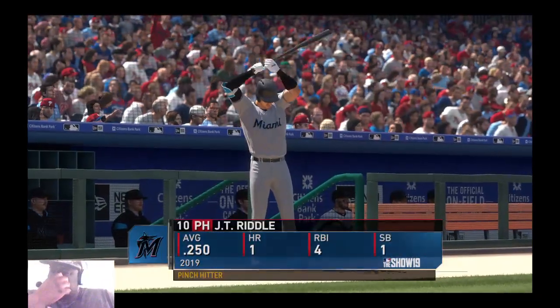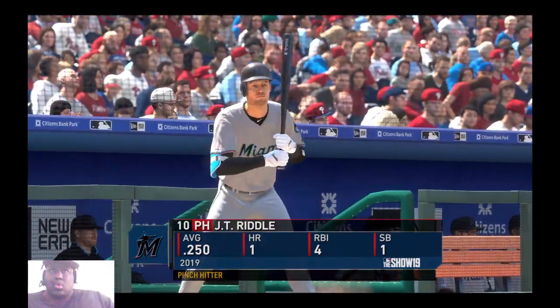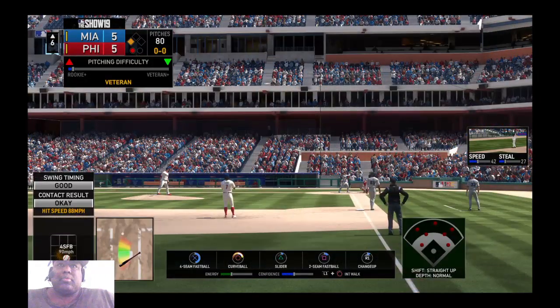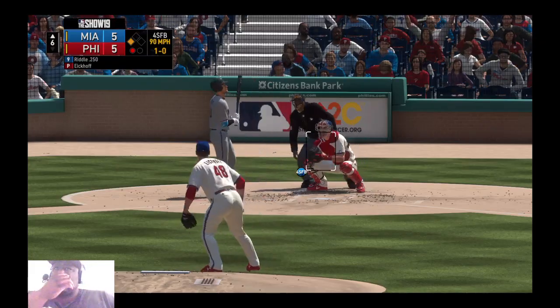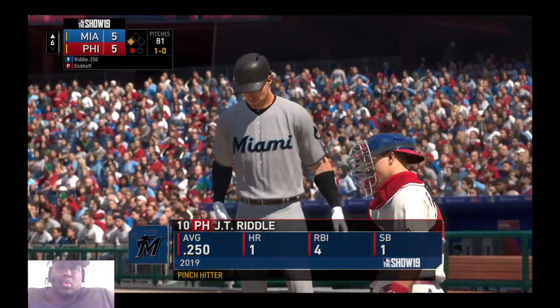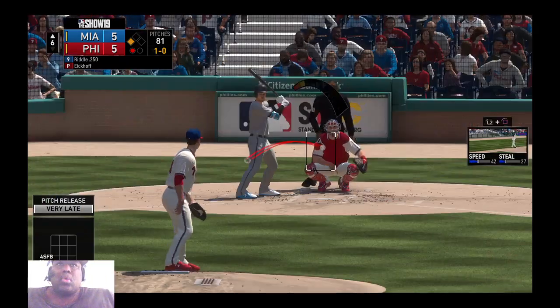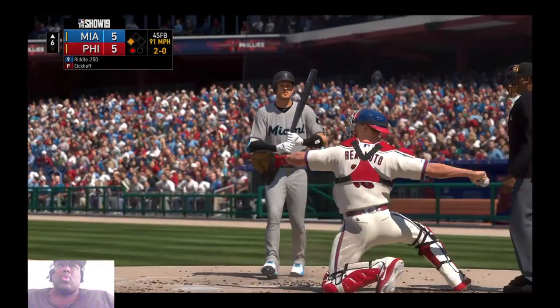JT Riddle will grab a bat and hit for the pitcher here. Pinch hitting for the Marlins, number 10, JT Riddle. Lays off, 1-0. And he falls behind now, 2-0.